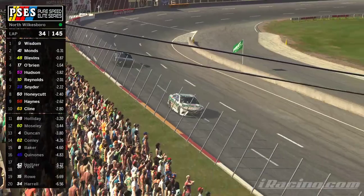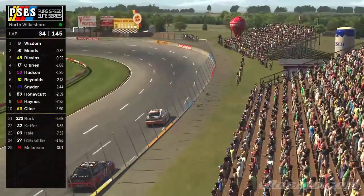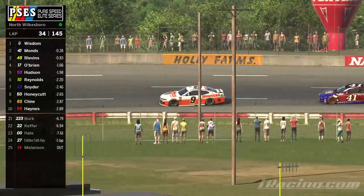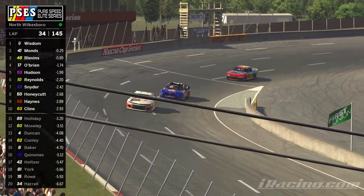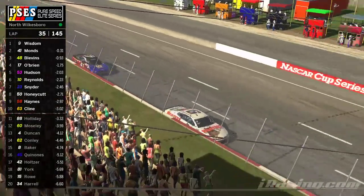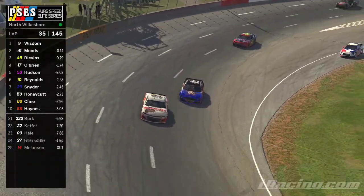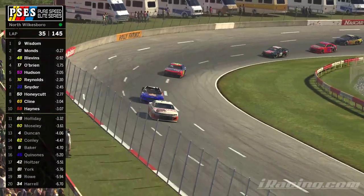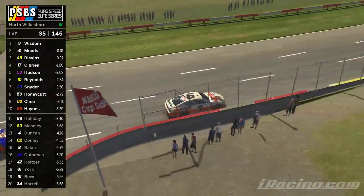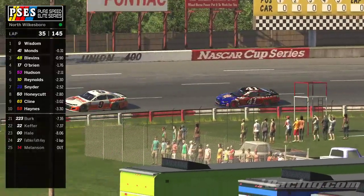They all straightened it back up, but that could have been a lot bigger than it was. Yeah, green flag still out here, and when I went on Joshua Hale there, he was already turned and back going, so really cool to see that these guys are still going green. Andrew Wisdom still in the lead, but he is under attack by Justin Mons in that 41, who has shown the speed today.